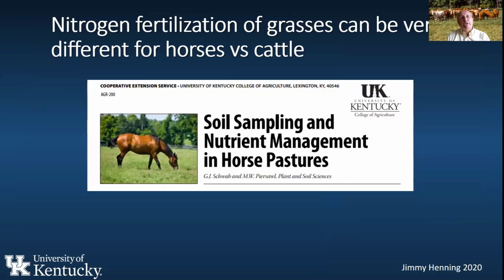Nitrogen is one of the biggest and strongest tools for us to rejuvenate grass and to manage grass on horse pastures. But nitrogen fertilization of grasses can be very different for horses versus cattle. And what I'm about to show you comes from AGR 200, the soil sampling and nutrient management in horse pastures. And I'm only going to show a small part of this publication. And I would recommend that you get this publication if you're interested in nutrient management, fertilizer nutrient management for horses.